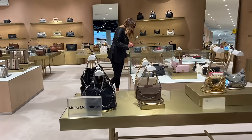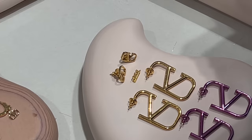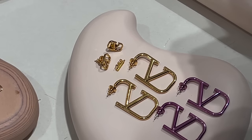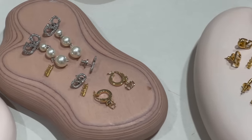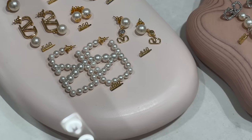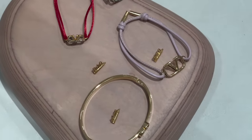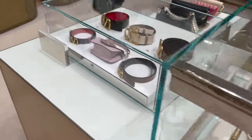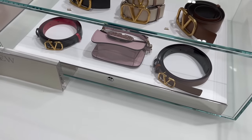Wanting to get into the Valentino cupboard. Oh, they've got the little studs there. 320. The little studs is 250. 320 for the... Yeah, so those are the medium ones. You've got quite a lot of studs. You've got those little hoops over there. Little pearls. Big pearl earrings there. Festival bands. That belt's quite nice, actually. I've never considered their belts. So I've taken that belt.